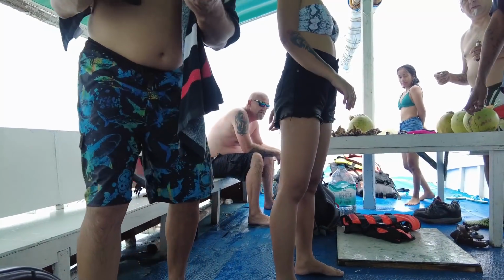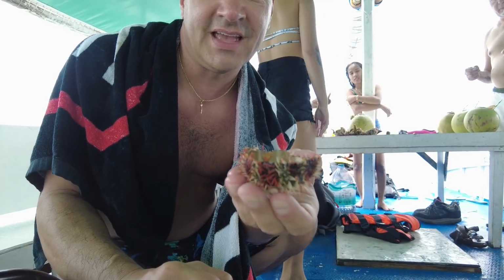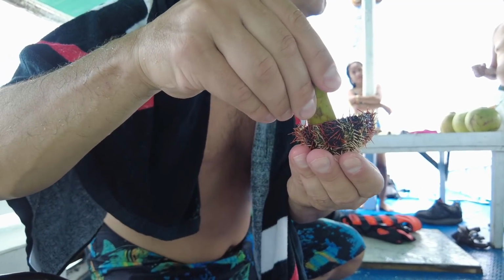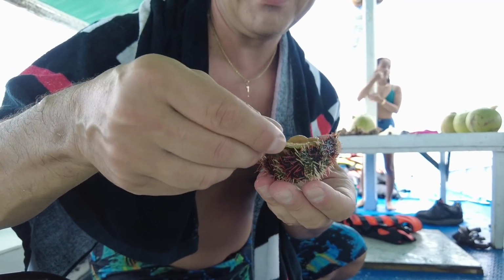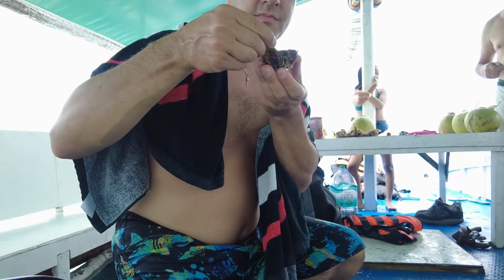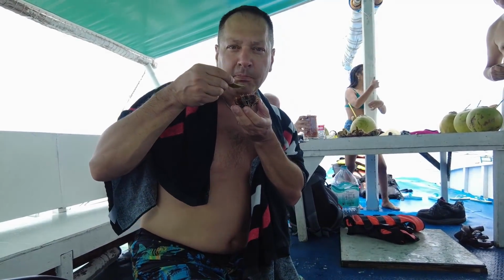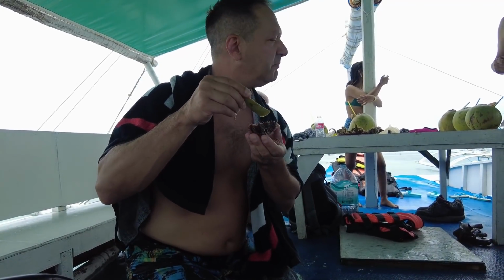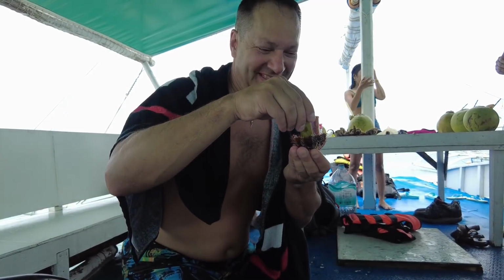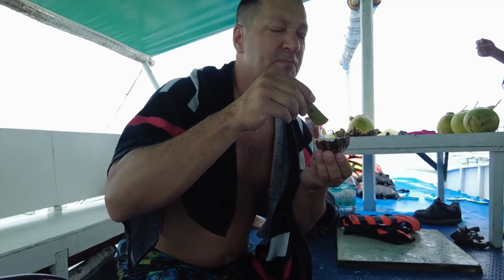All right, let's try this first. Here we got the sea urchin. Doesn't look real appetizing, but we're gonna try this. I'm waiting to see your face after you try it. It looks pretty slimy and disgusting, actually. It's like eating a snail. A lot of vinegar in that. No. Just more vinegar. Yeah, you put too much vinegar, bud.